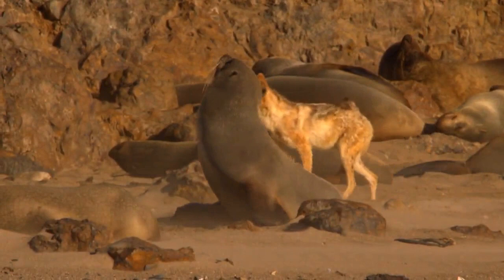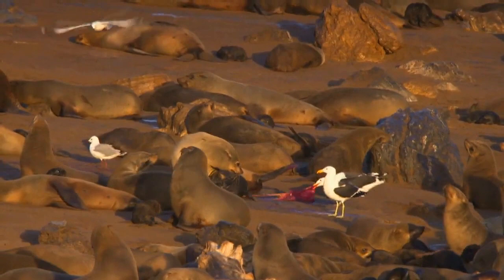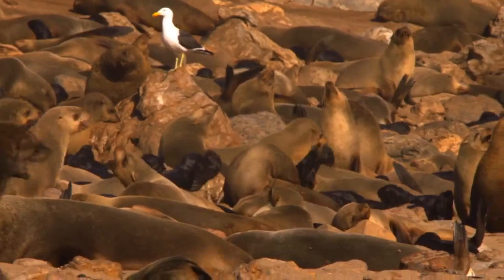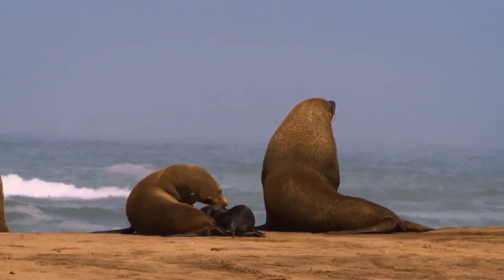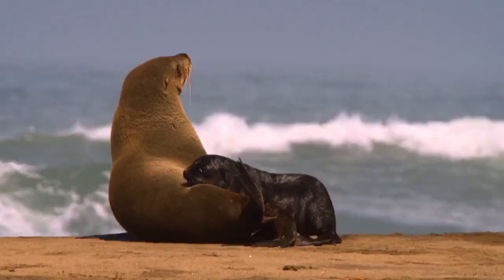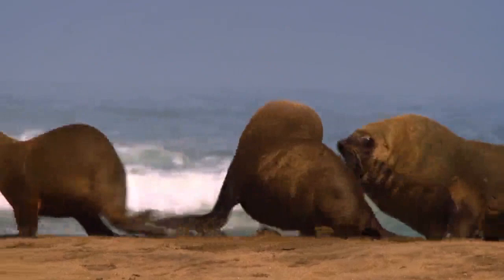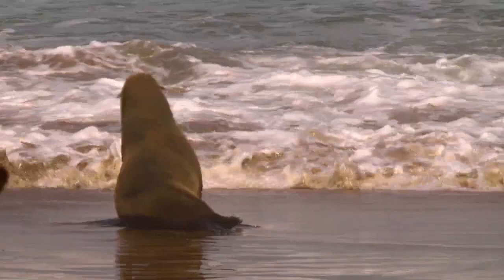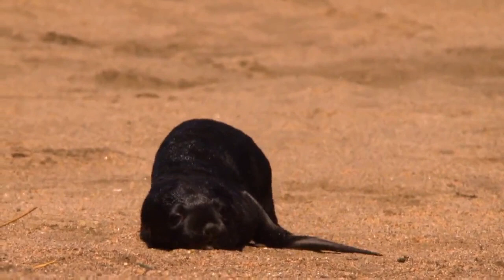The seals aren't afraid of the jackals. Normally, they just scavenge the afterbirth. Seals aren't on a jackal's menu. But something has changed. The bulls are preoccupied defending their territory. And once a day or more, mothers trundle into the sea to find food. And that's when their babies become prey.